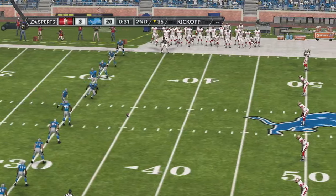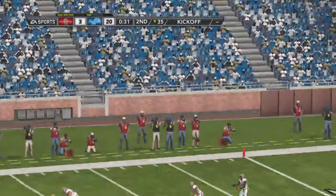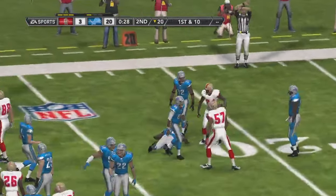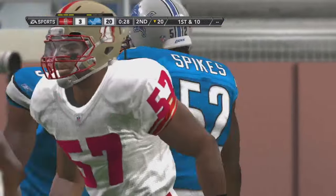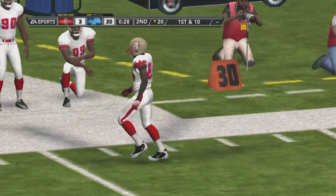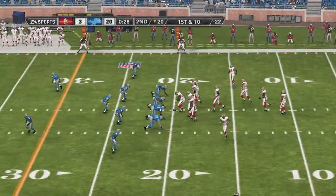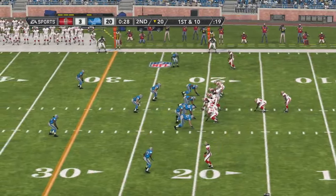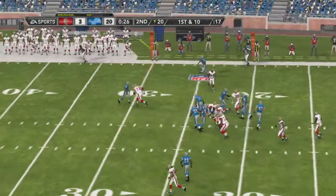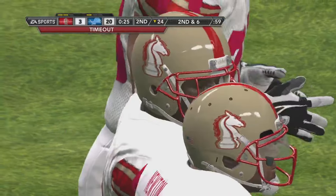Hansen gets ready to kick it away. Brown is back to receive the kick. He'll return it from the 6. He gets it back out to the 20-yard line. Smith was there to bring him down. The offense will start at the 20. First down and 10. And he's tackled around the 24-yard line by number 90.